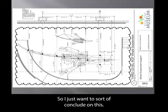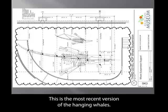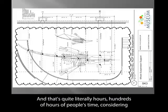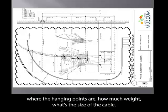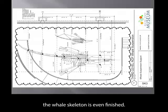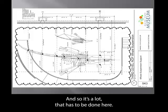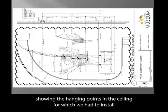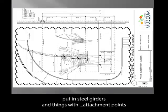Okay, so I just want to conclude on this. This is the most recent version of the hanging. And this is an homage to all of the stuff that we can't see when the exhibit is over. That's quite literally hundreds of hours of people's time, considering where the hanging points are, how much weight, what's the size of the cable, where do they tell the contractors to put the steel months before the whale skeleton is even finished. And so there's a lot of inference that has to be done here, all good design work. And this was the last iteration, our finalized design, showing the hanging points in the ceiling, for which we had to have the crew put in steel girders with eyeball attachment points for hanging the whale.